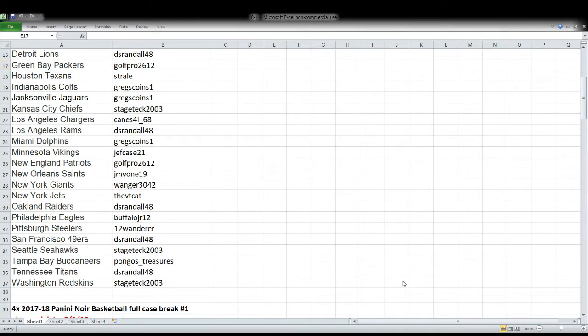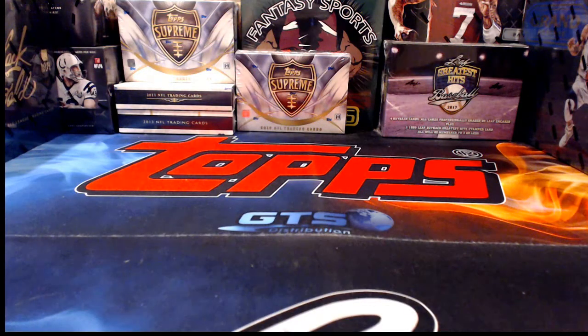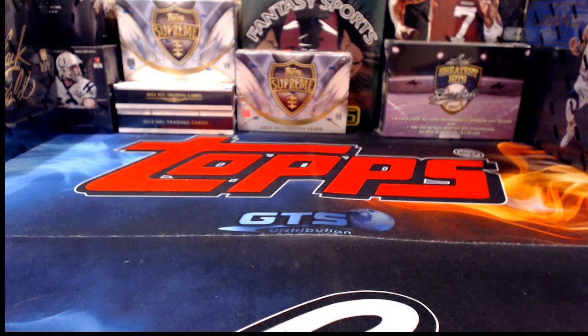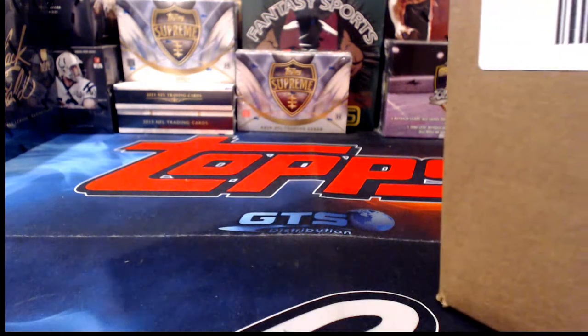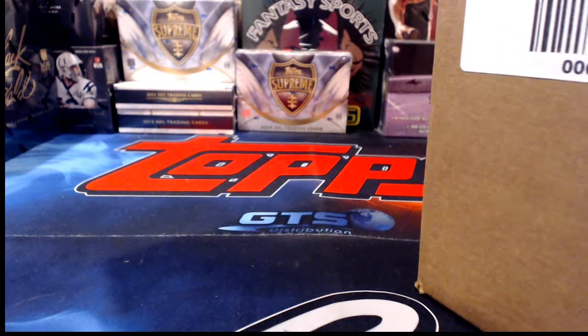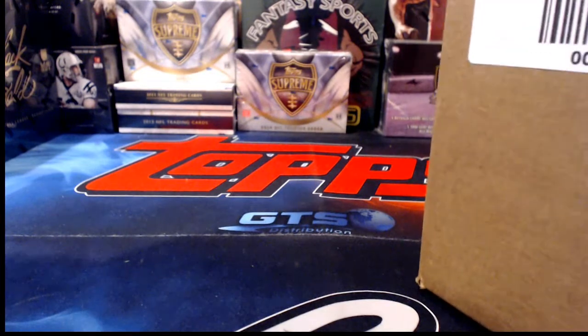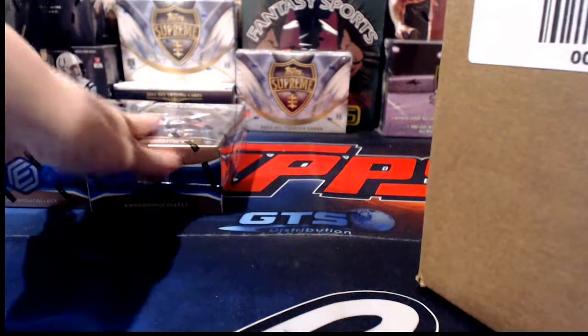Most of this stuff tonight, even though they're full cases, which I know sounds like a lot, most of the stuff up until we get to Chrome doesn't really have a whole lot of cards per box. So it's going to take us a little bit of time, but it's probably not going to take as much time as you think. So if you're in one of the later breaks, you've got a little bit of time, but don't wander off too far. And the last thing is, I did just take autofocus off, and it does make the background go out of focus a little bit, but that's on by design, so no worries there.